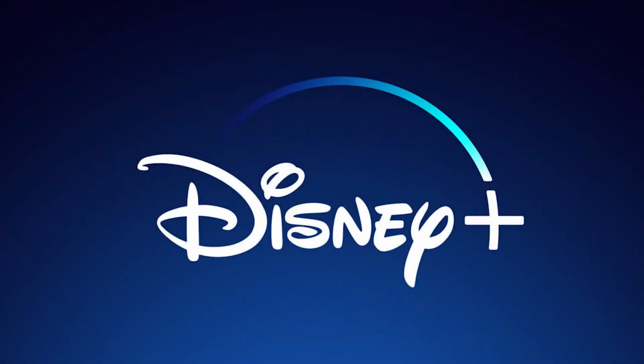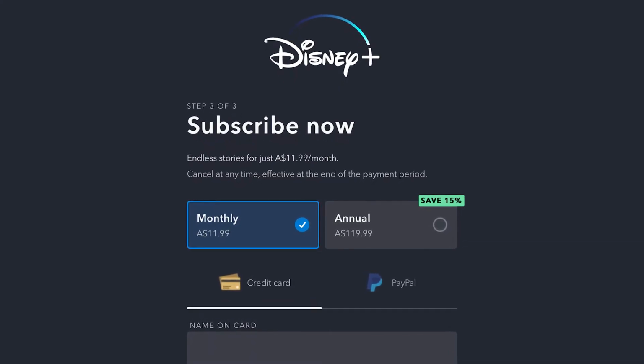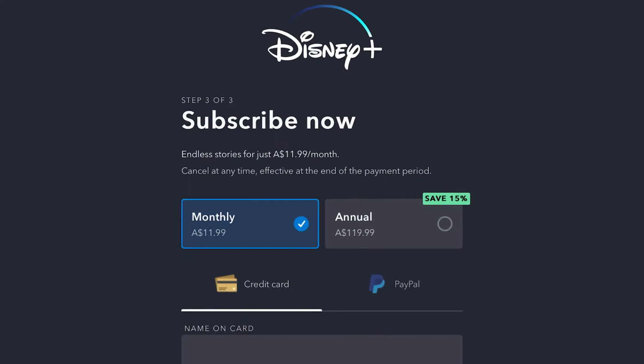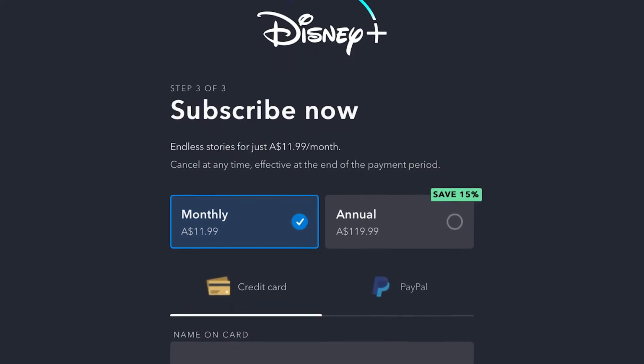Disney Plus is the go-to platform for pop culture loving Gadget users, hosting many of your favourite shows and movies that aren't just under the Disney Plus umbrella. A Disney Plus subscription costs just $11.99 per month, and you can get a 15% off discount if you purchase a year in advance, which will set you back $119.99.